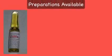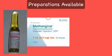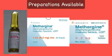Methergine, also called Utergine or Lerine, is available as amber colored ampules containing 0.2 mg of methyl ergometrine maleate per ml or 0.5 mg of ergometrine maleate per ml. Methergine tablets containing 0.2 mg methergine are also available for oral use. Methyl ergonovine is another preparation available. It is more selective than other ergot alkaloids, that is, it acts only on the uterus.